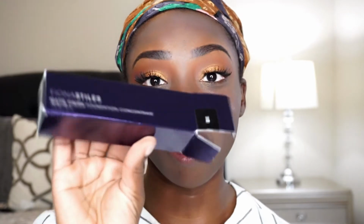So I'm going to be trying out the Fiona Stiles Matte Finish Foundation Concentrate. I actually got this off of Ulta.com. I got this and the matching concealer, so we're going to go ahead and do a first impressions on this.